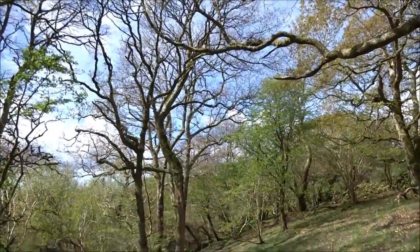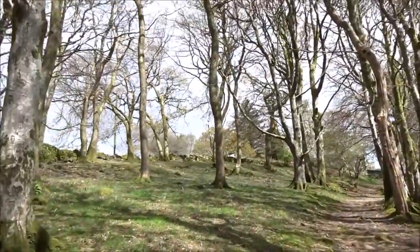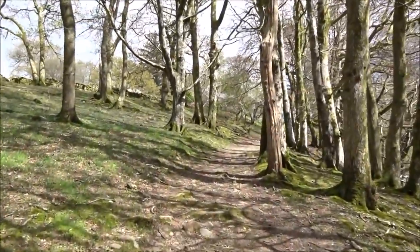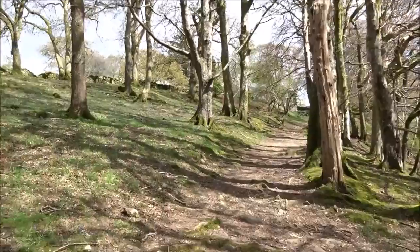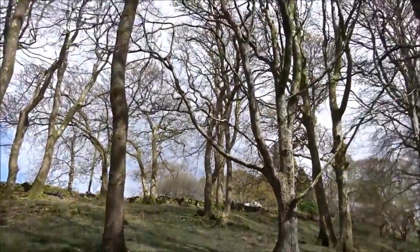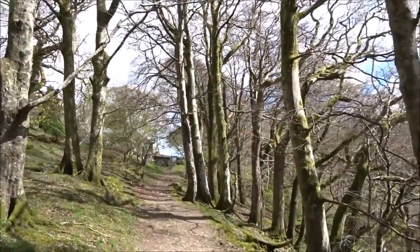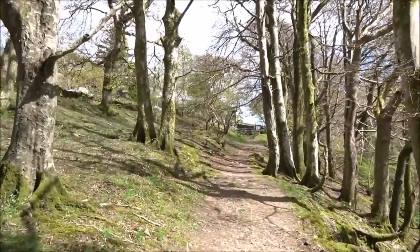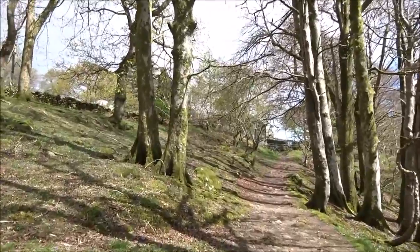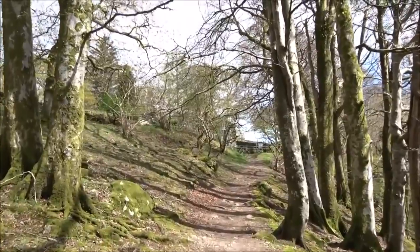Yeah, this section of the path is beech trees. They're fairly late coming out into leaf, but they are starting to come out. They're early this year, but normally you don't see them come out in leaf until well into May, really. Now up there, the footpath joins a tarmac lane, and just shortly down the lane there's an 18th century bridge.